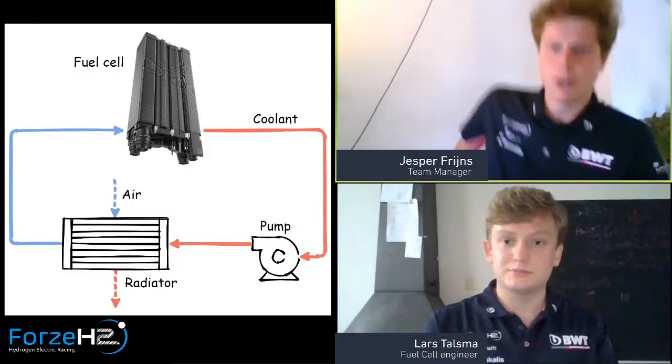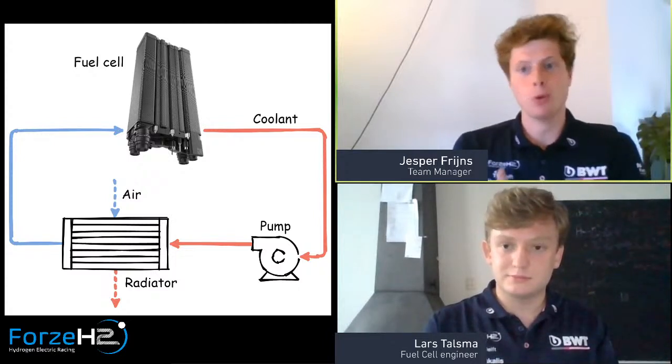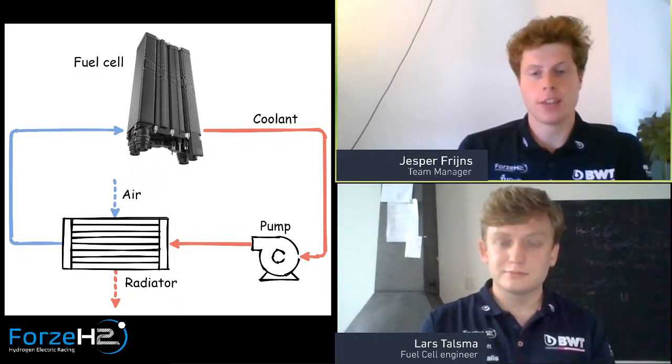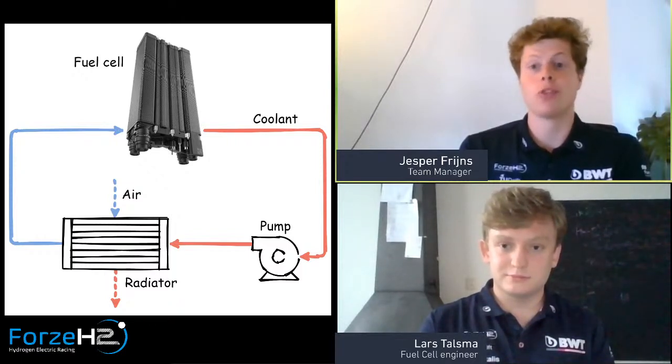Mm-hmm. Yeah, so maybe this is a nice time to move to where we actually get our coolant from. And we get that from our partner, BASF Glysantin, and they make a special coolant optimized for use in fuel cell systems.